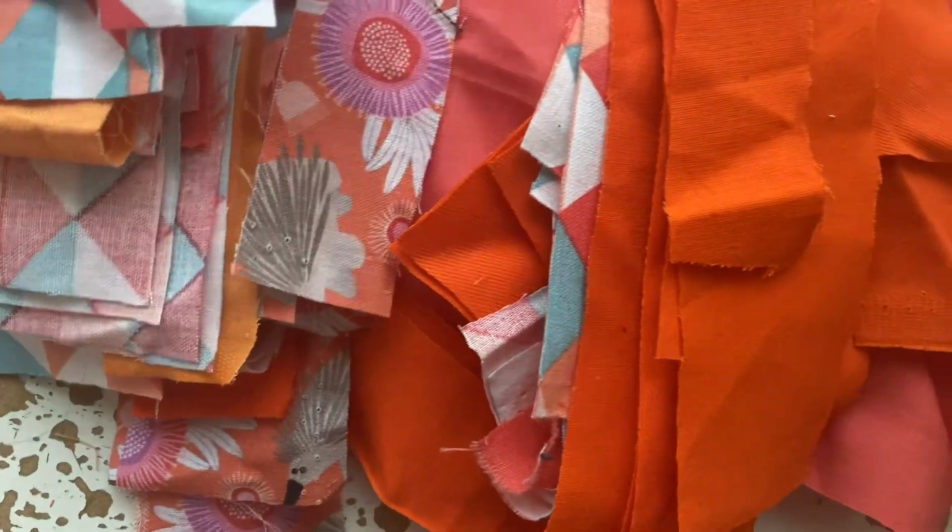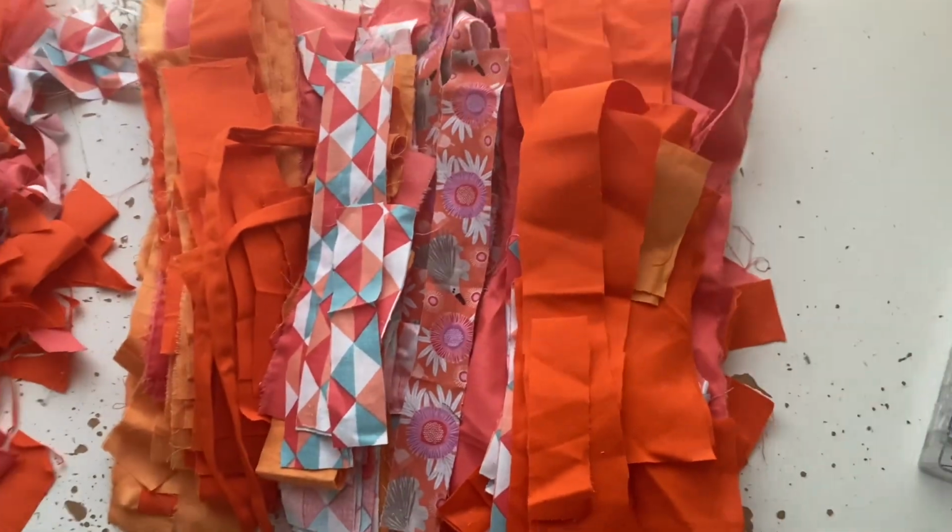I've run out of dress footage. Well, I've got more, but it's for later on. These are the scraps that I've been cutting up into usable bits.